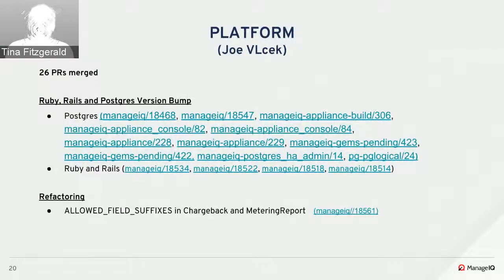Thank you, Tina. The sprint saw 26 PRs merged in the platform space, the highlights of which are Nixie did a lot of work to move us to Postgres 10, including bumping the appliance console gem version. And Yuri continued the effort to move us to Rails 5.1 by using throw abort to capture errors in the model. Libor did some refactoring of report generation as the initial part of a bug fix still in progress. Next slide, please.